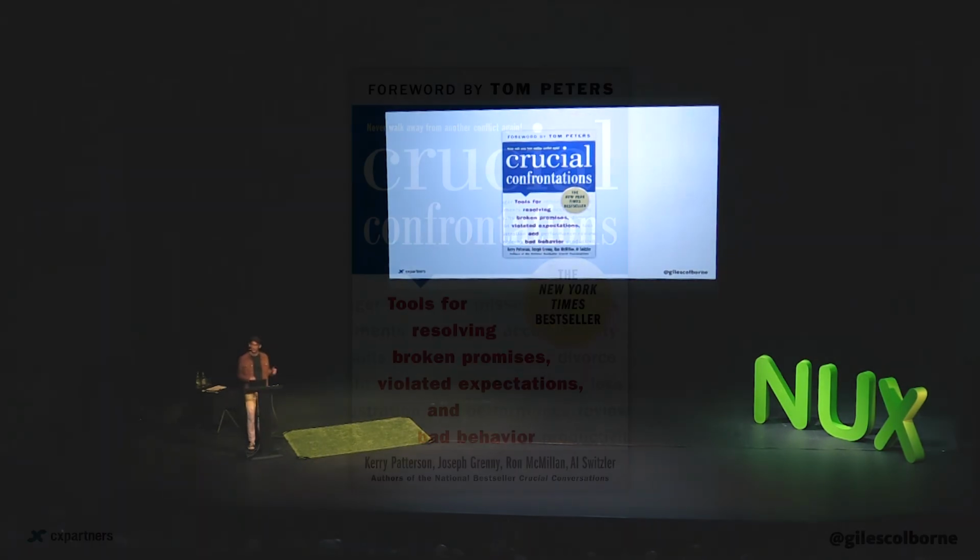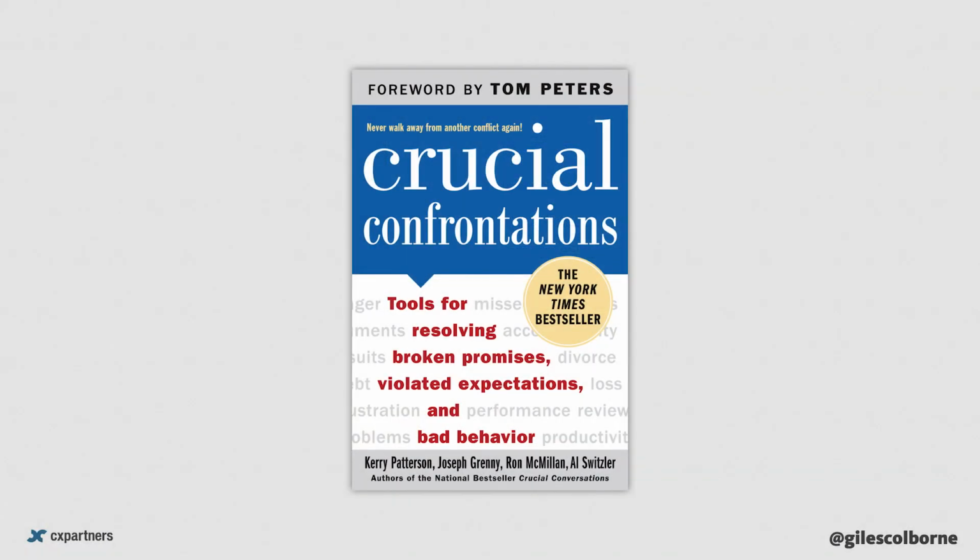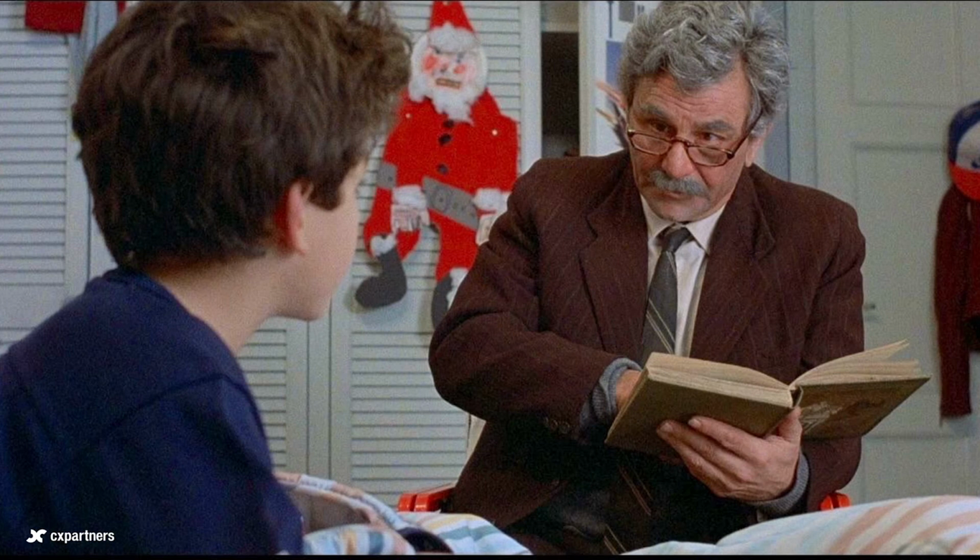So this amazing book, Crucial Confrontations, shows you how to walk into situations that would normally be an argument or a put down or a conflict weakly avoided and turn them into positive discussion. And it points out the first person we have to deal with in that situation is actually ourselves. We have to master our own stories.